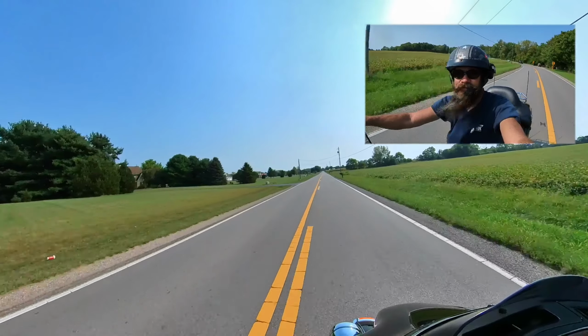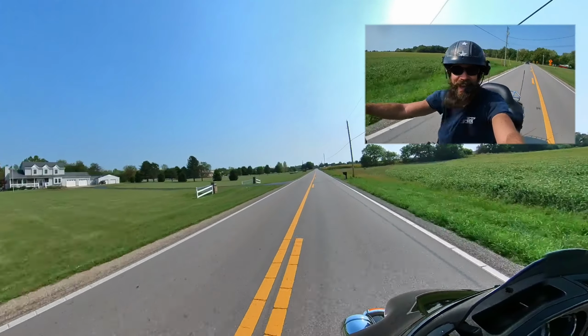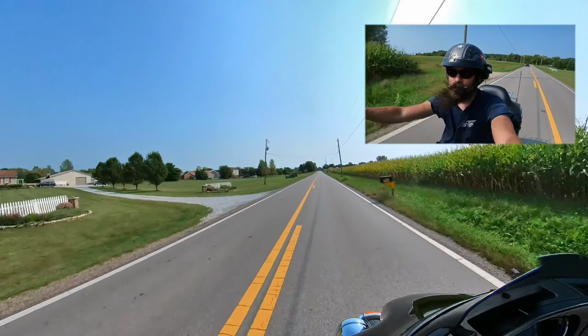Hey, horsey. You guys see that? I got a 360 camera, so I can do that. I don't know what kind of lean angles they use, but I'm sure it's a little bit different.